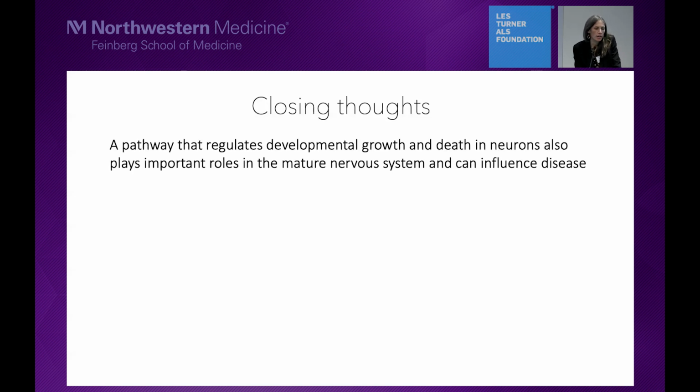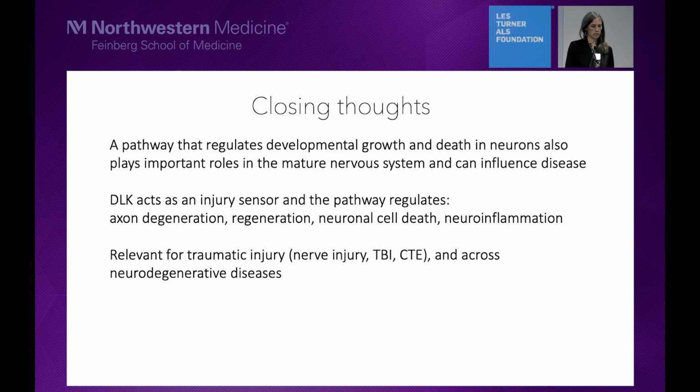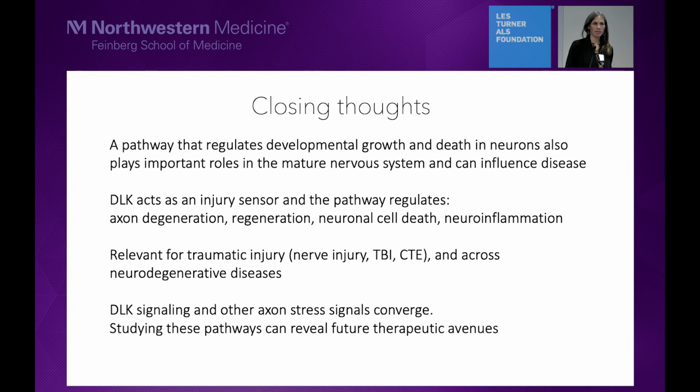Just to close, I hope that I've convinced you that this pathway that's fascinated me for so many years can regulate neuronal health in growth and development, as well as the death of neurons, and it can play important roles in the mature nervous system and influence disease course. I've shown you that DLK acts as an injury sensor, and the pathway can regulate axon degeneration, regeneration, neuronal cell death, and neuroinflammation. The pathway is relevant for traumatic injury and across neurodegenerative diseases. DLK signaling and other stress signals converge. I probably didn't do a good job of highlighting this, but ATF3 can come on also downstream of other axon signals, not just DLK. So we know there is a convergence there, and there are other pathways also regulating axon degeneration and regeneration. Studying these pathways can reveal future therapeutic avenues. Thank you so much for your attention.